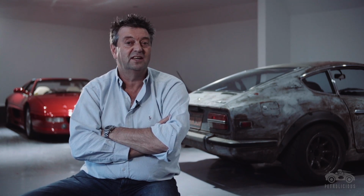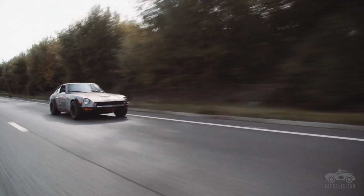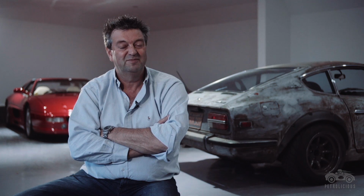Ollie and I often take the cars out together, and we'd take them on a Sunday afternoon drive and go for a pint or something, and yeah, we enjoy looking at each other's cars as they're being driven. Yeah, they're good.